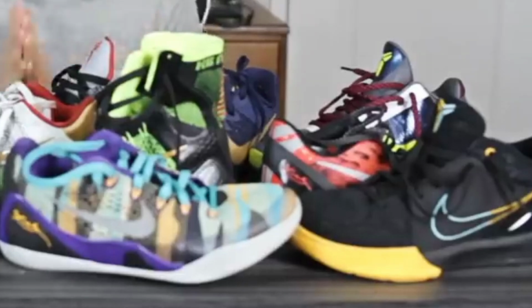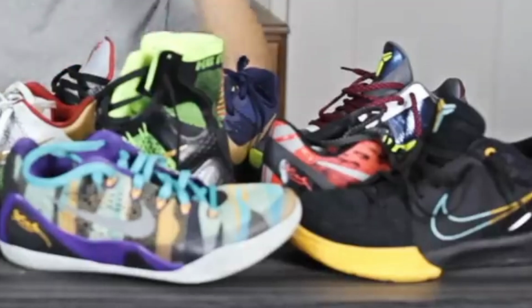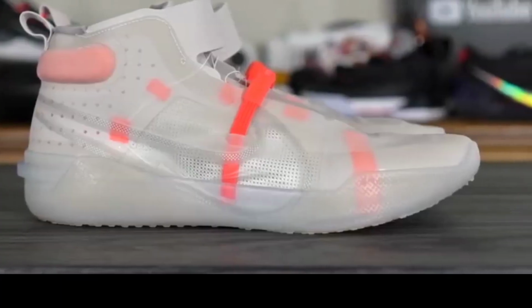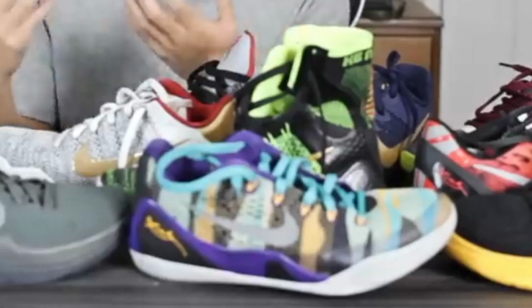And in honor of Kobe, I thought I'd do my top Kobes in his entire line. And I wonder what they're gonna do with his entire line. Obviously the Kobe AD NXT, the FastFit, has been out for a while, so that has me thinking they've already designed a new shoe.